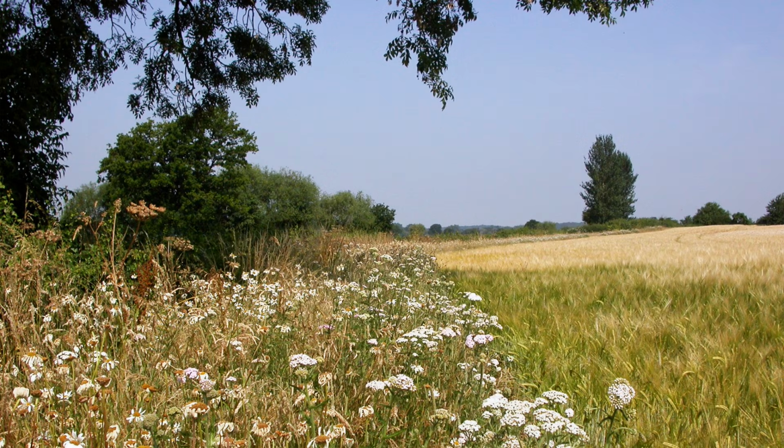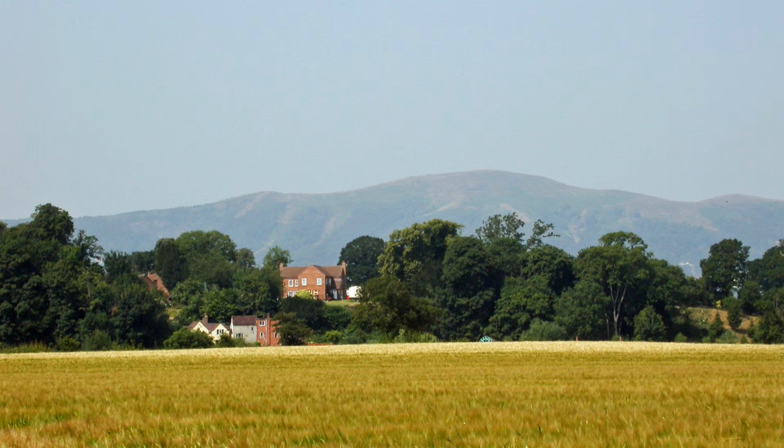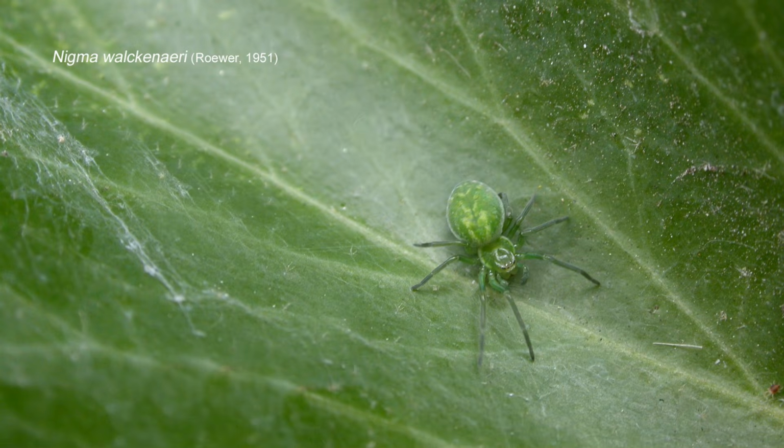It was on a day like this, I remember, about 15 years ago. Dilys and I were asked to do an invertebrate survey of an area of land in Worcestershire. We went down, and one of the species that I had in mind of hoping to come across was a tiny green spider called Nigma walckenaeri. It's a beautiful little thing, and I remember being absolutely thrilled to find it on some ivy growing up a telegraph pole.